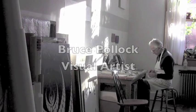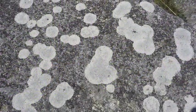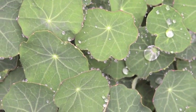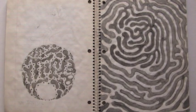My paintings and drawings are inspired by the patterns I see in nature. If you look closely, the patterns are abstract, yet there is intelligence to their design. I make studies and notations of these patterns in my sketchbooks.